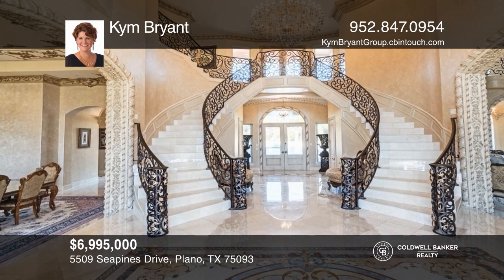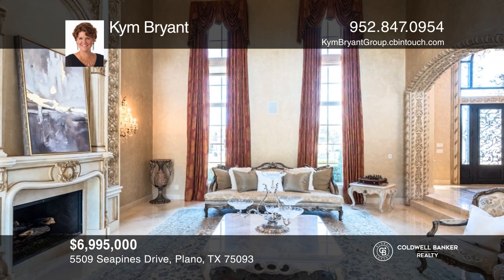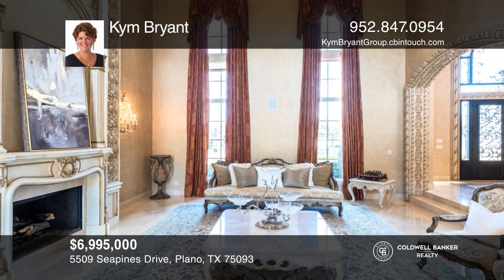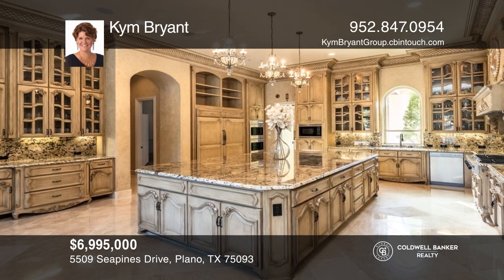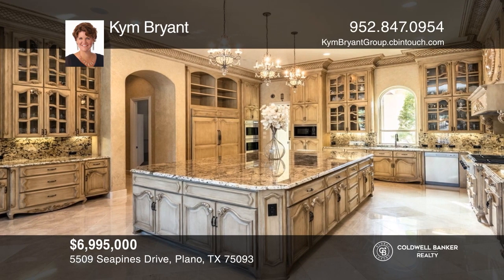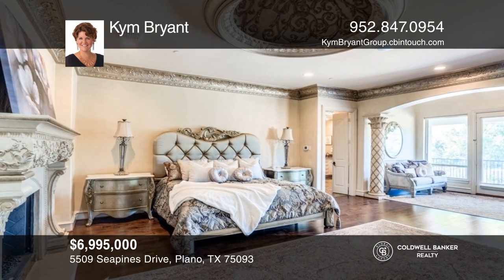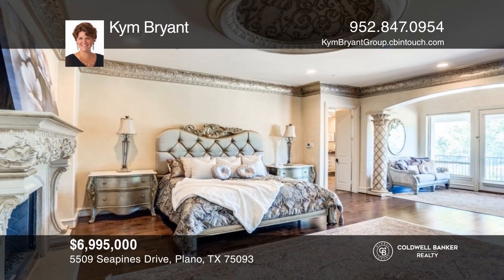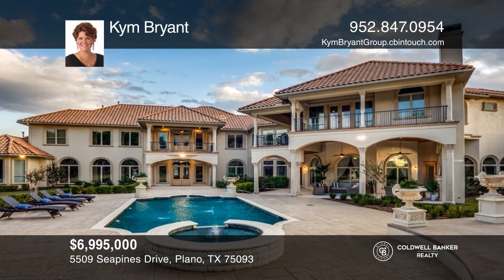Entering this home, you'll be speechless at the exquisite and meticulous details with craftsmanship unseen in modern homes. The extravagant and expansive layout allows for entertaining and the ability to enjoy a relaxing lifestyle, yet is spacious enough for an extended or multi-generational household on 2 separate floors. Learn more when you tour with Kim Bryant.